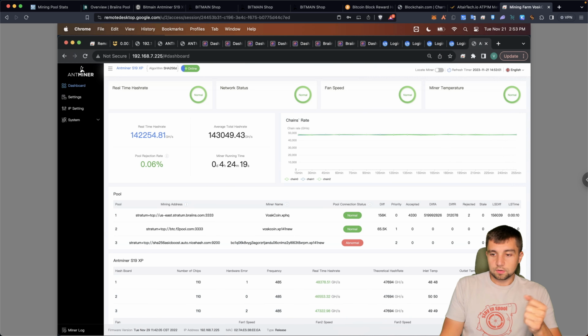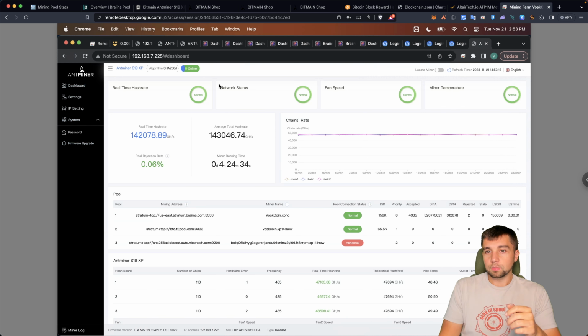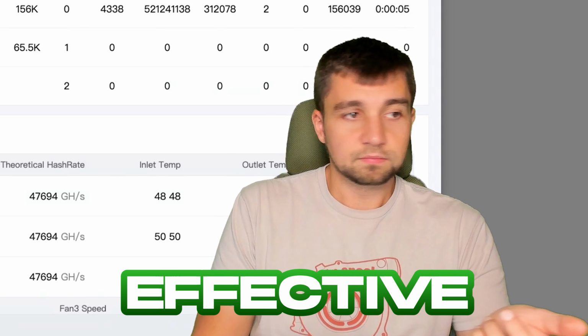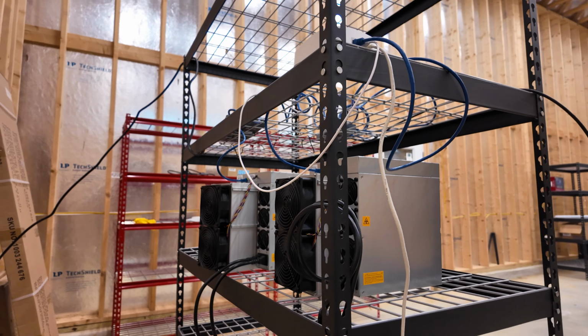You can easily restart the miner by clicking restart. That's pretty much it. You shouldn't really need to update the firmware unless you want to later, but that's just as simple as going to system firmware upgrade, uploading the file that you download probably directly from Bitmain there. So this is pretty standard issue Bitmain Antminer ASIC stuff. Simple, effective, it works. All in all, it's another good miner edition.